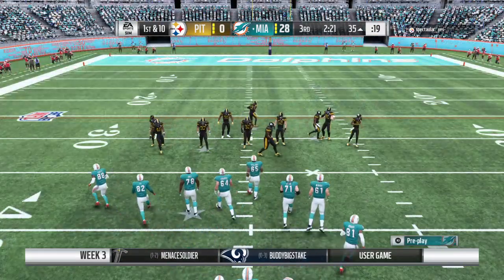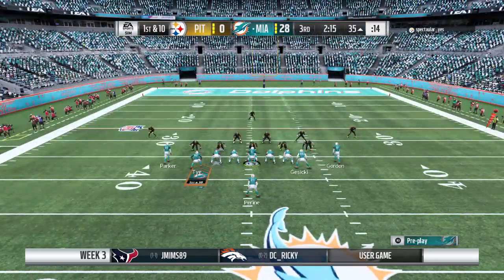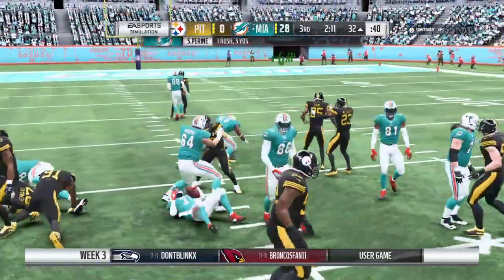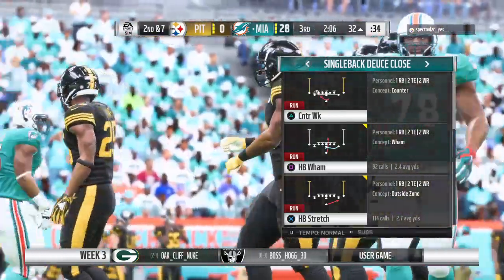Ball up to the 35 now as they come up on 1st and 10. A first carry for Samaje Perine, and not much running room. Down to the 32. 3 yards on the pickup there, and it'll be 2nd down.